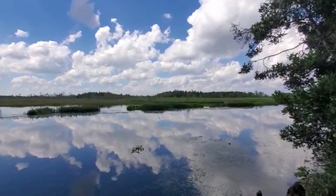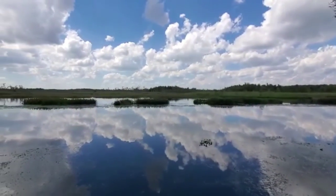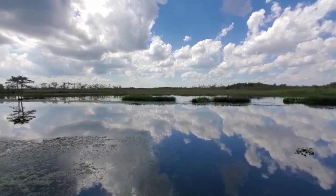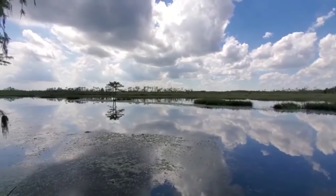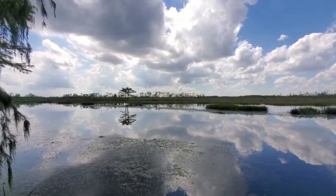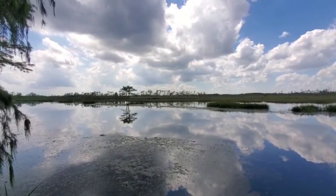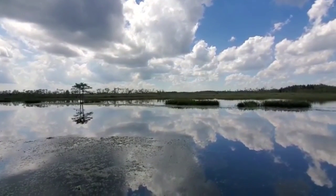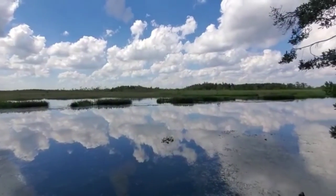And again, the sense and savor, and what do you notice? What do you need? Open space. Bird calls. Dragonflies. Trees. Clouds. Water. So excited about having seen that bobcat earlier.